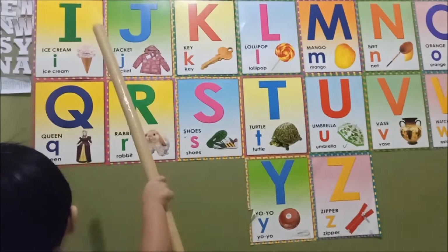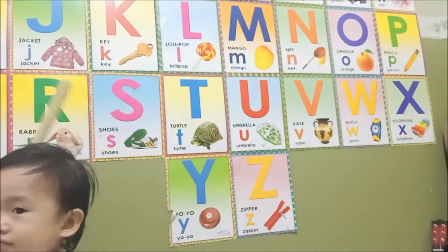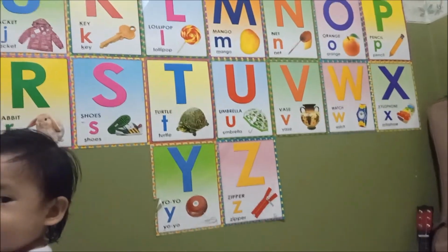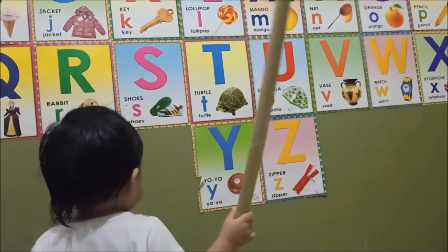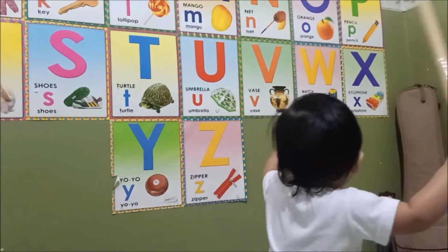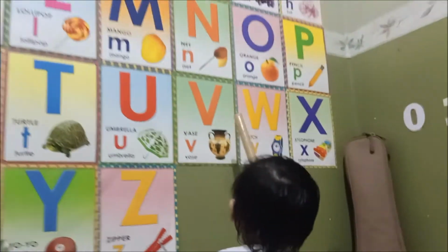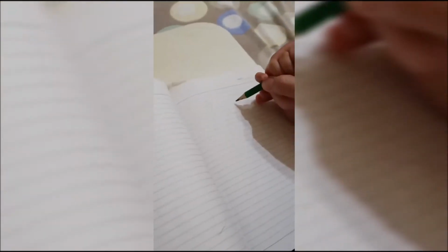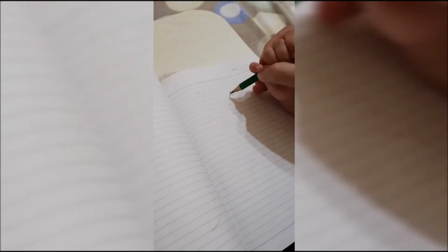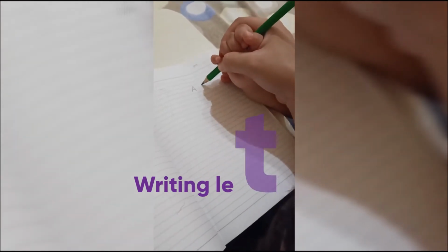Careful. Wow, where is letter X? Letter X. X. Wow, letter O. What letter is this? Apple. Very good. This one.